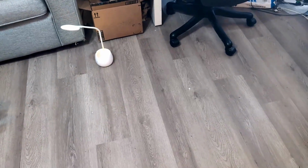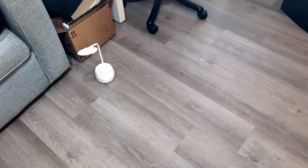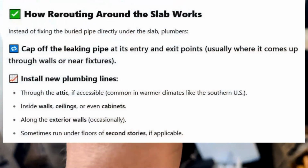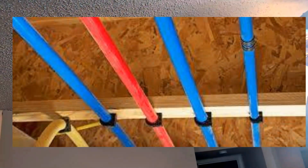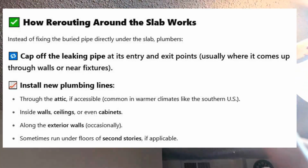Now, the third alternative, which I like, if you're able to do it, is called rerouting. It's basically a bypass. And so what they'll do is they'll cut off and cap the pipe here and just completely leave it in. And what they'll do is they'll reroute the piping from the town, and they can go up through the walls. They can go through the attic or through the cavity between floors, like say if there's a floor above you, and then they'll use PEX piping, which is more dynamic, and you can bend it, and they'll actually go through here and get you water that way.